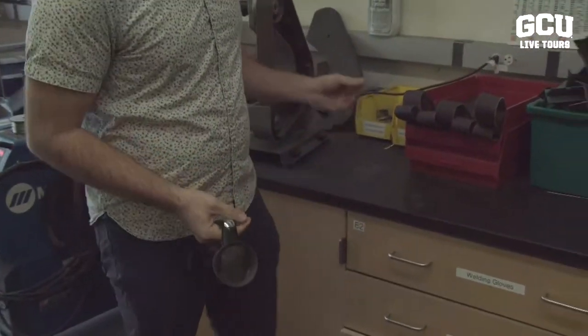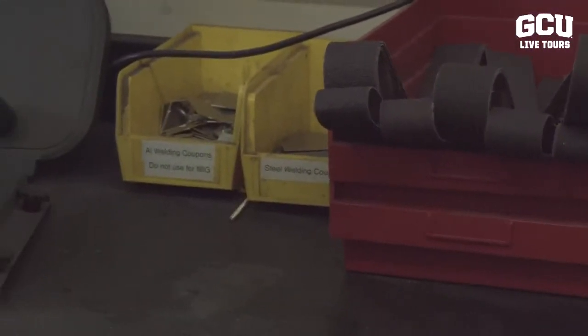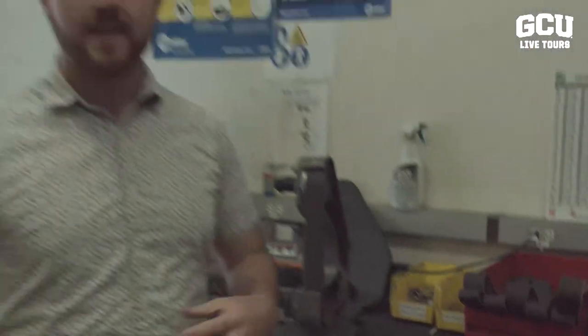Something that's really cool is that we have something called coupons. You can walk in here, and a student worker or full-time staff can teach you how to weld. Any level of expertise, beginner, intermediate, expert, come on down. If you just have the will to learn, we will teach you.